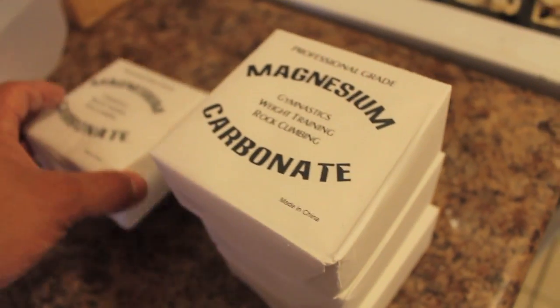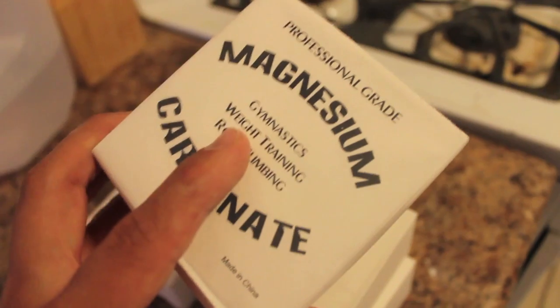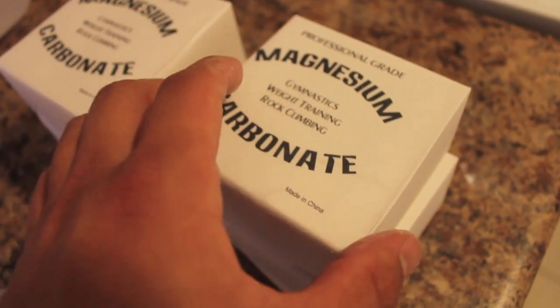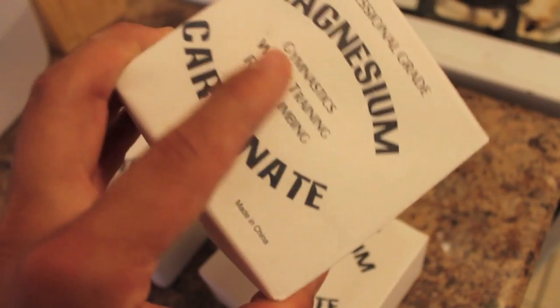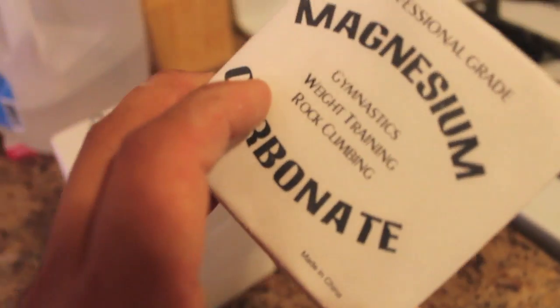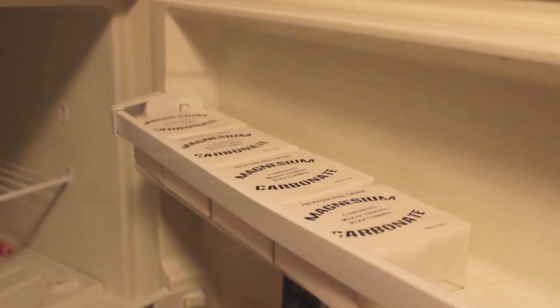But look at that. To me, as a lifter, seeing these brand new blocks of chalk, this is just as beautiful as cashing a check and getting handed a stack of brand new crisp dollar bills. Ooh, just brand new untouched blocks of chalk. Gains in block format. Oh, almost forgot to mention, I got these bad boys on Amazon.